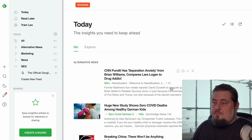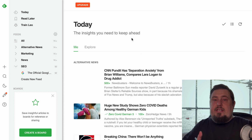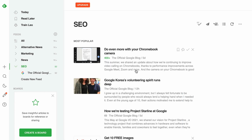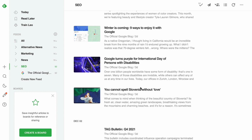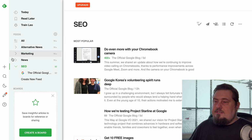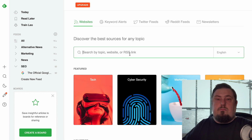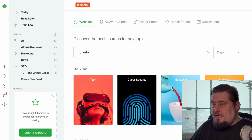We can see that the most recent update was 1 hour ago. So again, we get really timely content. If we have a look at SEO, for example, we should see blog posts and pieces of content, articles that have been published very recently. And to create one of these feeds, you click the plus icon. Here you can search for relevant keywords. For example, we can type in keto.